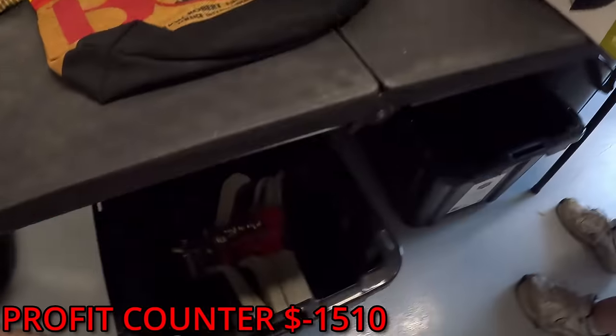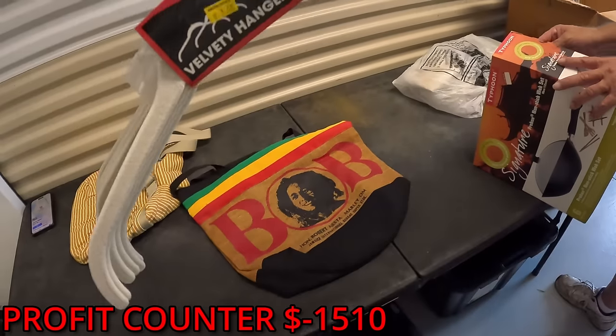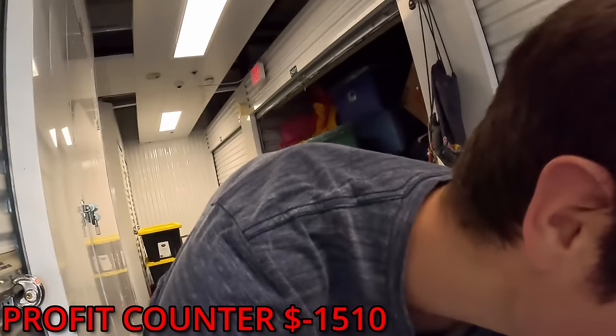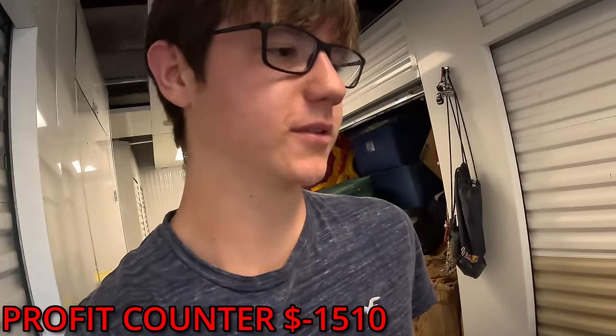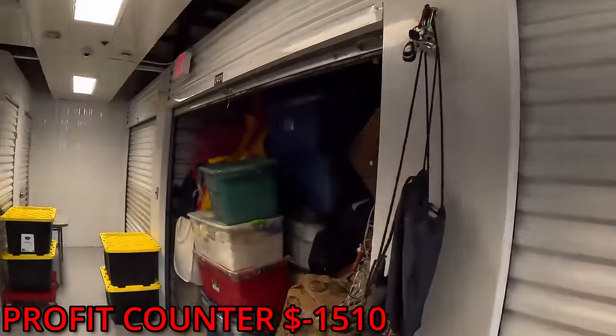That's pretty cool. And then he immediately claimed dibs on all of these hangers for his clothing store at the shop. Hey, at the house. Those are mine, man. Yeah. He's already claiming dibs on stuff at the store. I'm a little afraid to get started. There's so much stuff to go through.